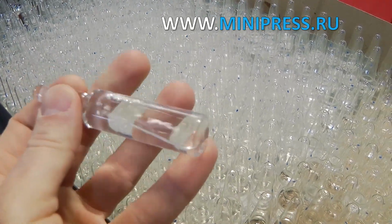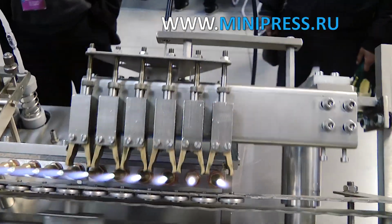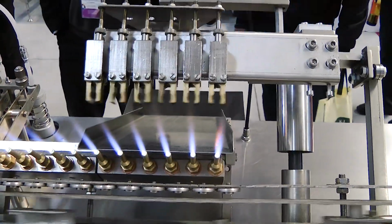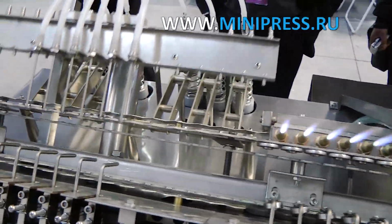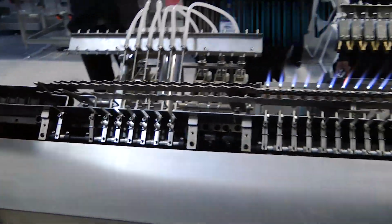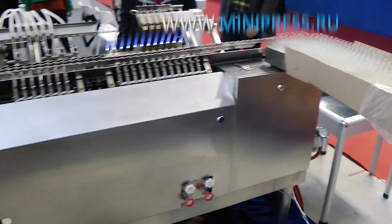The adjuster assembled and adjusted the equipment, and we were able to test run the machine. The equipment was made of high-quality stainless steel. Dosing was carried out automatically by 2 milliliters of medicine into the ampoule, followed by sealing with gas. The finished ampoules went to a collection tray for further packaging. Ampoules were hermetically sealed. Special tongs removed the remaining ends of the ampoules. Dosing and sealing was done simultaneously for 6 ampoules. Controls were simple and straightforward.